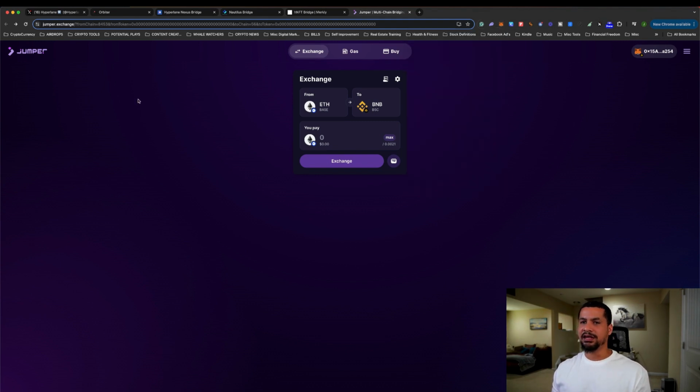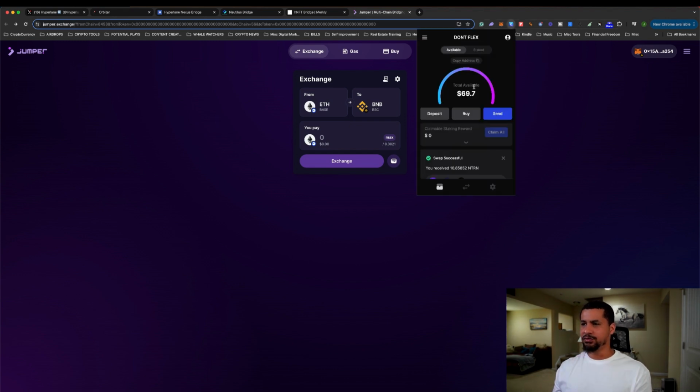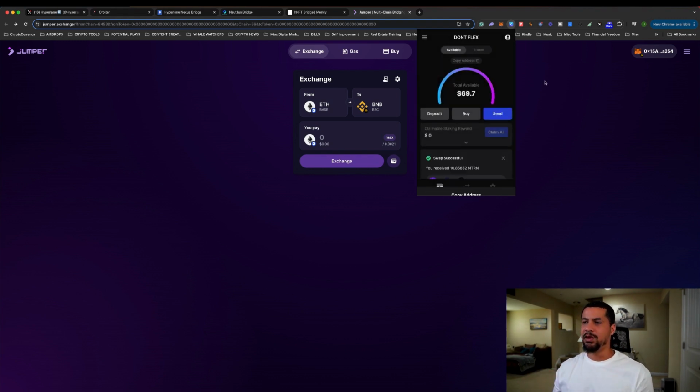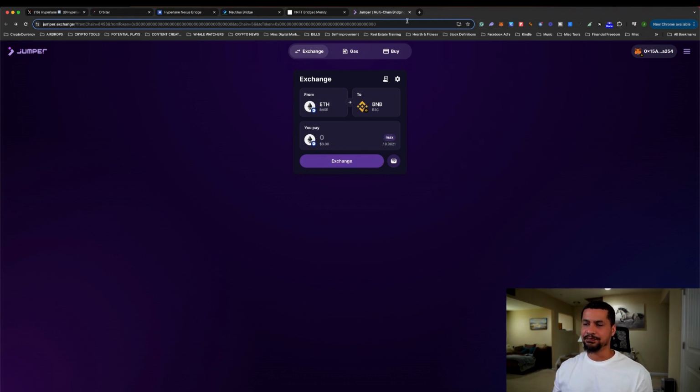Now, one thing I did forget to mention is that when you do get your TIA off the exchange, you're going to send it to your Keplr wallet by just copying the address and then choosing Celestia. Don't choose Cosmos, or don't choose Injective, not Neutron, not Osmosis. Choose Celestia and then transfer those funds from the exchange over to your Keplr wallet, assuming that you've set that up already.